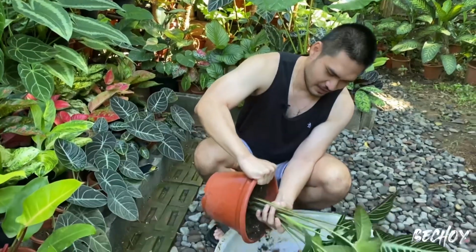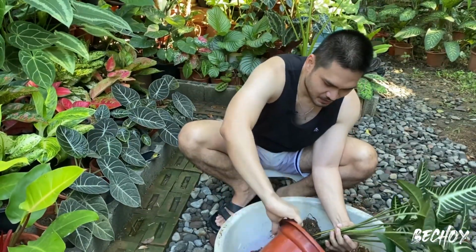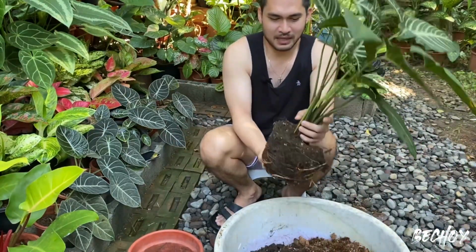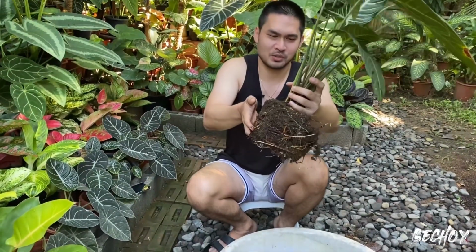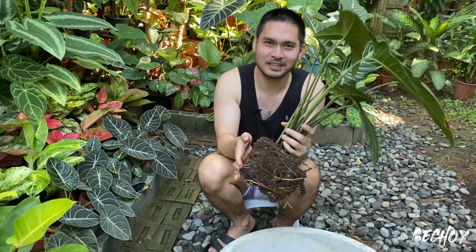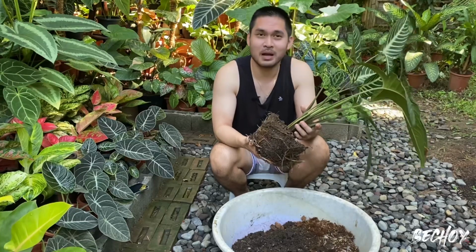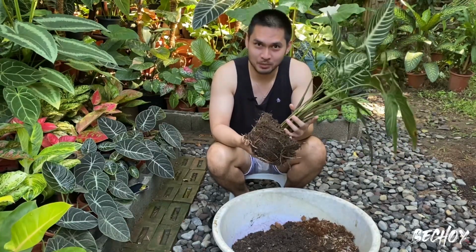So, just papakita ko lang sa inyo guys. Yan. So, this is our Lindenii na mother plant and along with our potting mixture. So, I'll just try to remove them slowly lang para hindi natin ma-damage yung ating mga ugat. So for our Caladium Lindenii guys, actually masyado pang kumakapit yung ating mga ugat sa ating potting mixture, and I was actually thinking of two ways on how we can properly propagate this one.